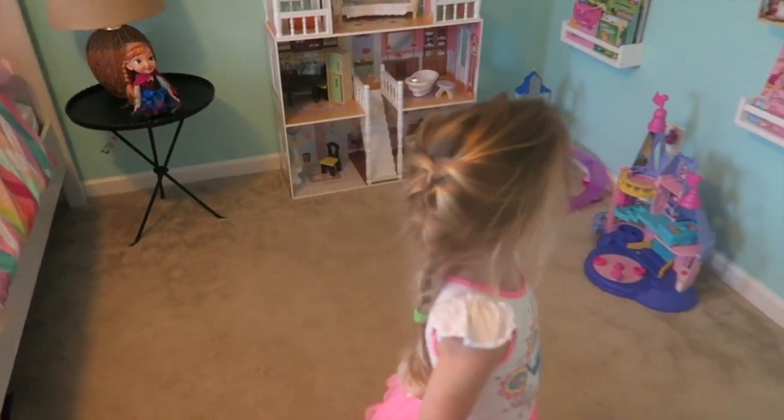So I'm gonna go ahead and show you everything in her room and give you guys a little tour. So if you can see behind me, the color of her walls are this pretty aqua blue color, and ever since she was born, her room colors have just been bright. So mainly bright pink, and then all sorts of other bright colors. So we've kind of just stuck with that theme. So where should we start, Jane?